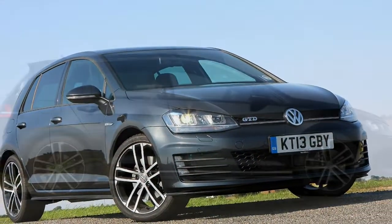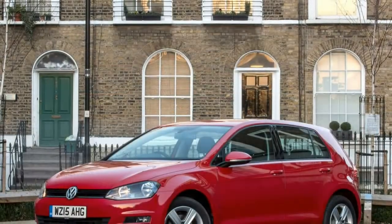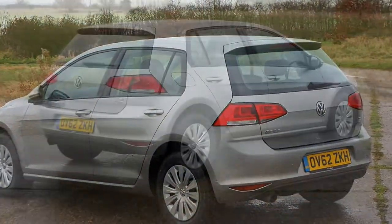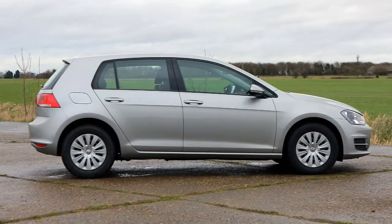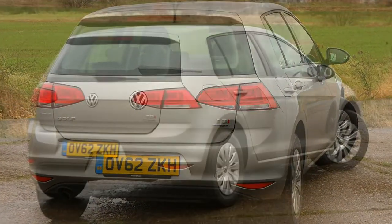It's higher priced to buy than nearly all of its rivals, but given the variety of equipment offered, the petrol, diesel, hybrid and electric variety of powerplants plus the sporty mainstays from the Golf GTI and Golf R, it's difficult to acquire a version of the Volkswagen that won't suit you.